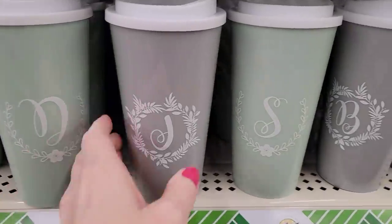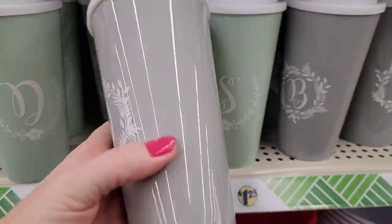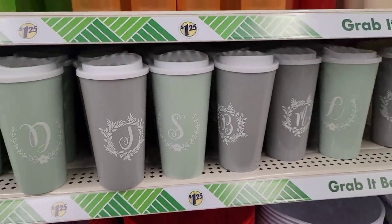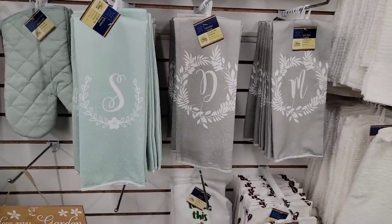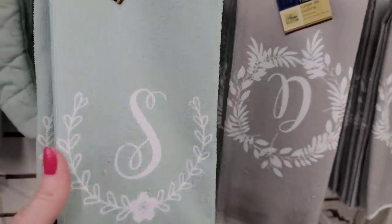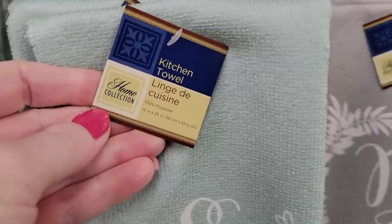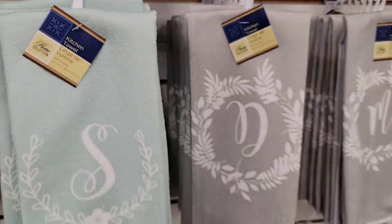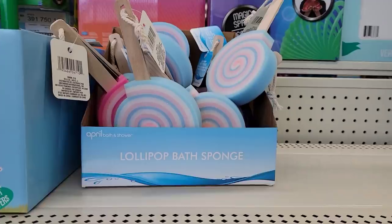They also have these cups with initials on them. Two different colors. And they have the matching kitchen towels, which would make a cute gift for Mother's Day, along with the cup and all the fun stuff. Throw some candy in there too.